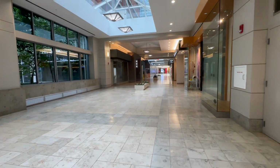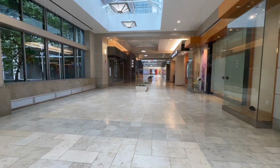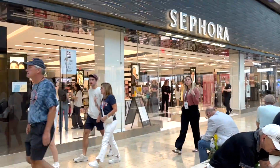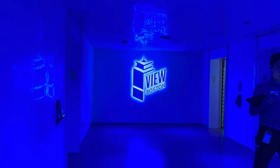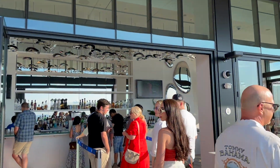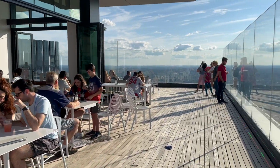On the conference level, you'll find the entry to the Prudential Center. In case you're not familiar with the Prudential Center, it is home to over 70 shops and restaurants, including access to View Boston, the 360-degree observation deck up on the 52nd floor.